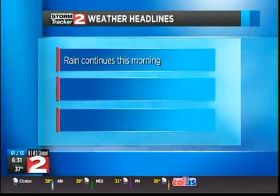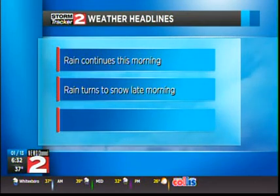So we are going to continue to see heavier rain this morning. Ponding on the roadways is possible, along with some fog, so be careful of that. The rain turns over to snow pretty soon, actually, later this morning, and we will be seeing a little bit of snow accumulation today, but not much.